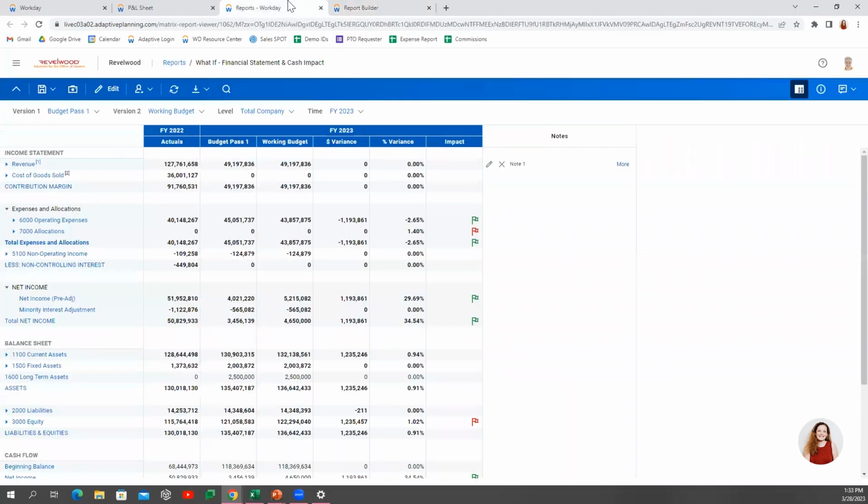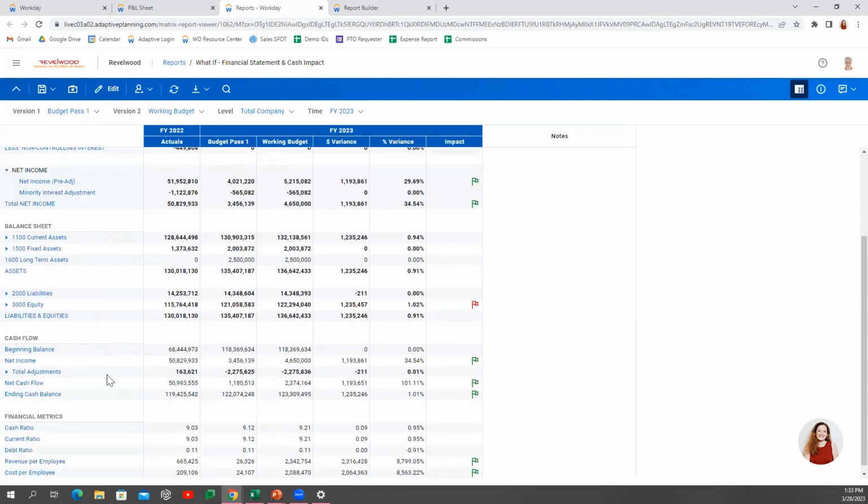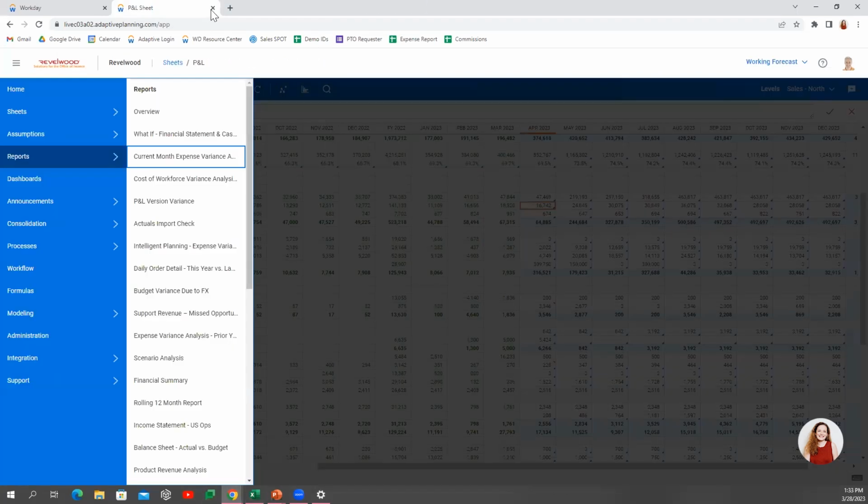The one other report that I typically like to show here, and then I'll move into Office Connect and take a peek at some of the questions coming in, is just going to be this financial statement and cash impact. So what's cool about Adaptive, like I said, everything's on one database. So you can look at things like your three financial statements stacked right on top of each other, income statement, balance sheet, cash flow. And then again, I can mix in operational metrics or financial ratios. And so I have all of those calculated right down here as well. Okay, so that's web reporting.